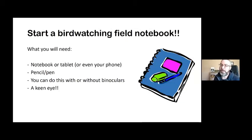You can do this without binoculars. Binoculars can sometimes make your life a little bit easier when you're trying to identify birds because you can bring them up really close and see those really small details like color and their behavior. But really, we just want you to sit quite quietly and observe birds, wherever you are.